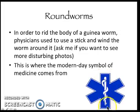And so this story of the guinea worm and the way that doctors used to extract it from people is where our modern day symbol of medicine comes from. So maybe you've seen this symbol on a paramedic or on a doctor's jacket or coat or something like that. So I thought that story was kind of interesting. Those worms can grow up to 3 feet long, and they're as thin as a noodle. So the doctors would have to do it very slowly, and it could take up to a week to get the entire worm out of your system. Again, ask me if you want pictures.